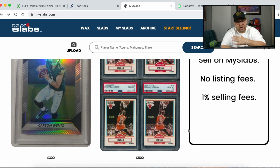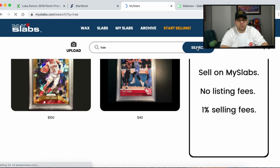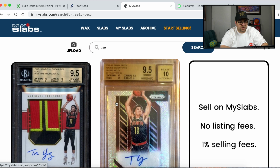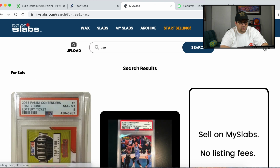This doesn't specify between sports, so you would just type in here, like Trae Young, and then it's going to show the available options. There are a couple of them here, so you can go and sort between the highs and the lows. So you'll see a $55,000 Trae Young RPA from National Treasures, a $20,000 Prism Mojo, and kind of down from there. Let's do the other way so we can see the lower examples.